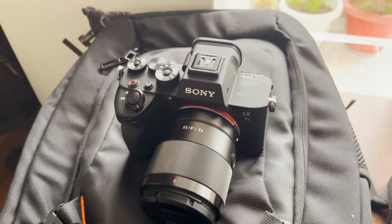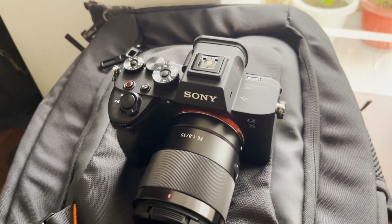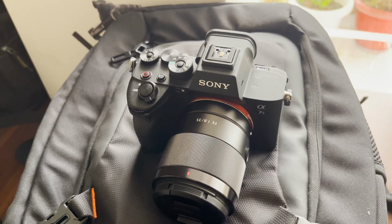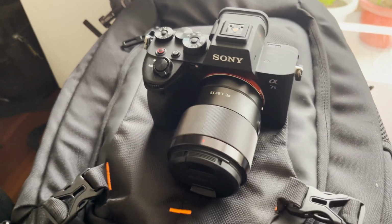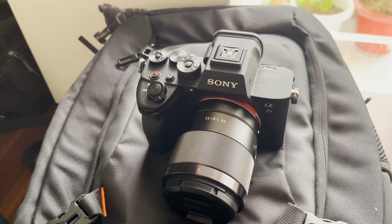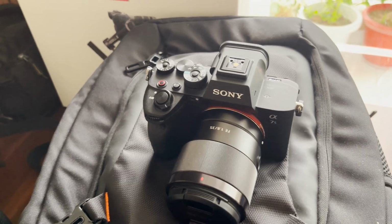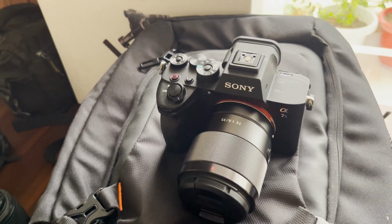Of course, if I had the money, I would have gone for the G Masters, but G Masters are quite expensive and I didn't have the budget for that. But in future, maybe. But for now, this lens works for me, and it's quite versatile. This 35mm, even though it's not ideal, but if you have to have only one prime lens, I feel 35mm 1.8 is the sweet spot for that.